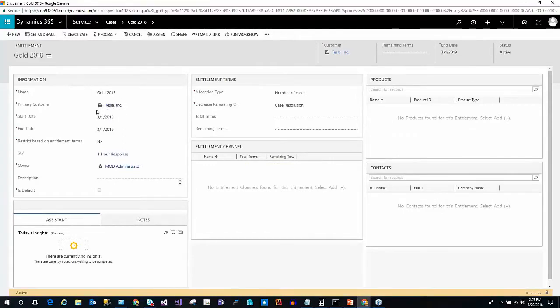All right, so I can see he's got a start date of March 1st and an end date of March 1st a year out, and his SLA is a 1-hour response. Okay, so I can take these cases and I can group them by their corresponding SLAs. I can group them by their products, and I can also see which entitlements and which cases are nearing an expiration in terms of are they still in support. All right, so let's just go back to the case.